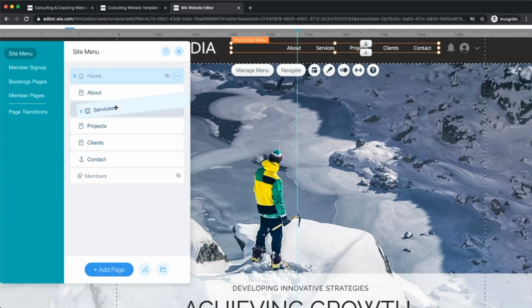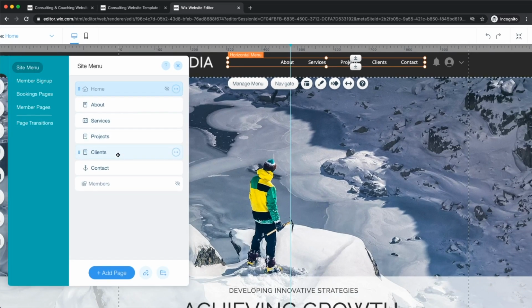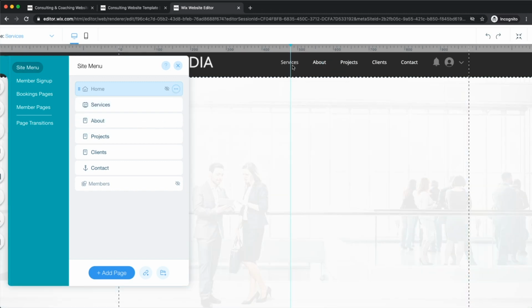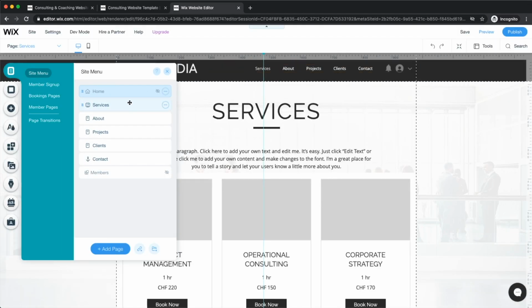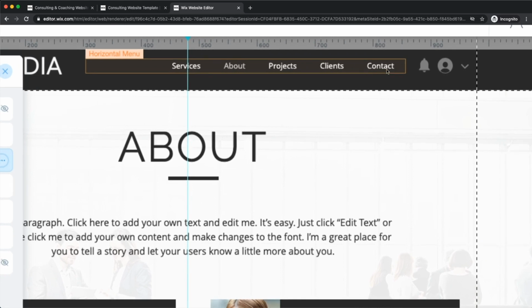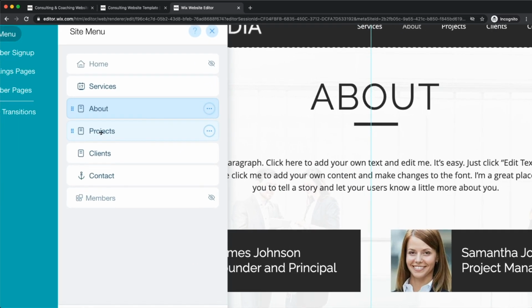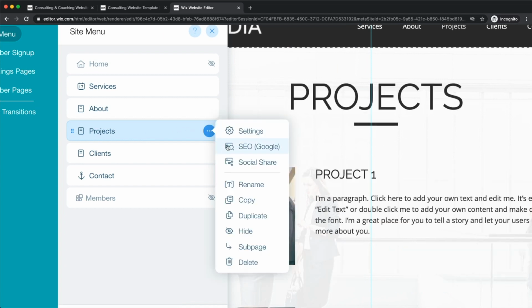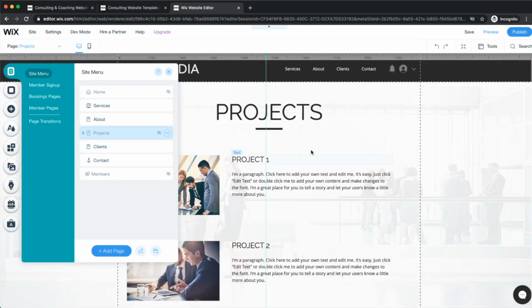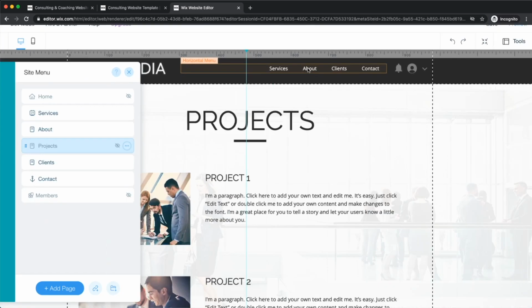First thing you can do here is just drag these up and down. For example, if the first thing that people should see on the left side is, let's say, services, you just drag Services to the top, and then you will see the services right here. Maybe you also want to hide different pages. Let's say we want to hide the projects. I'm going to go to Projects, go to the 3 dots right here, and click on Hide. That will hide this specific page, and people won't find this page anymore.